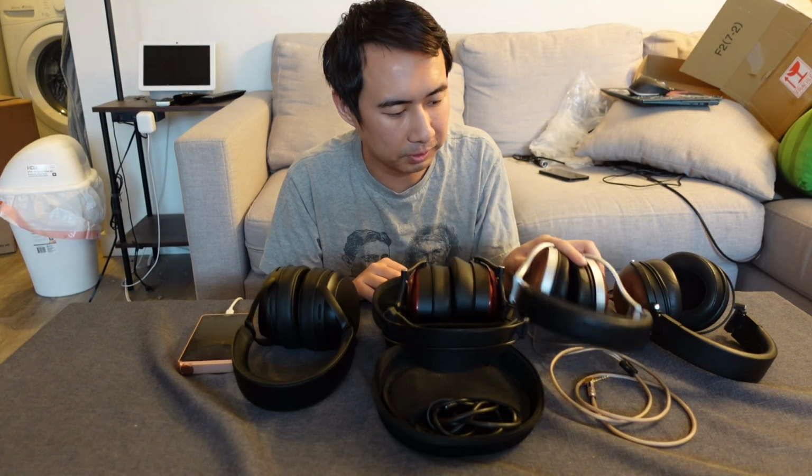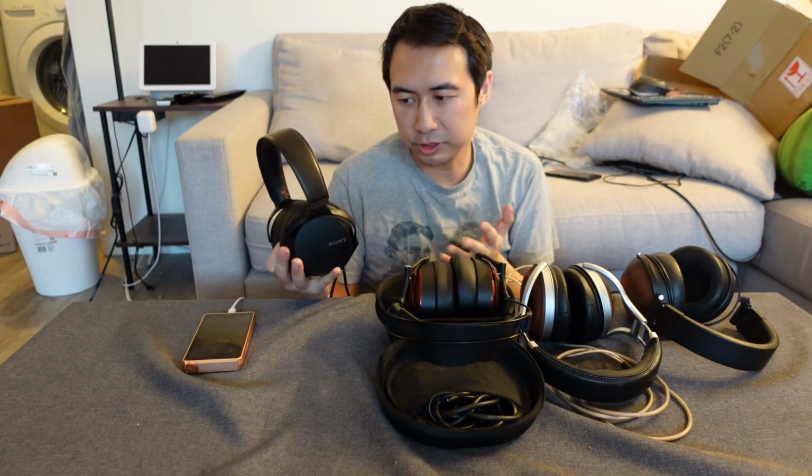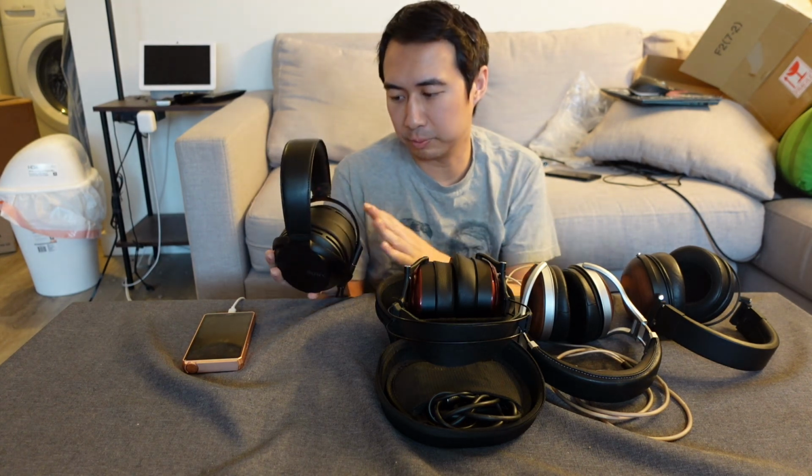So anyways, I just want to tell you guys, this is just not my thing. These are basically just like Sony's wireless headphones, the 1000XM4s or 1000XM5s. It's got a very similar tuning, just with more detailed mids. That's it. And I guess better build quality. So if you guys are into that, then this is the headphone for you.